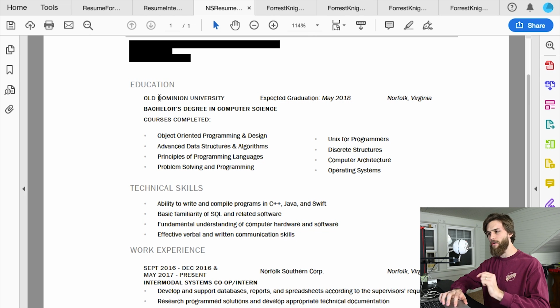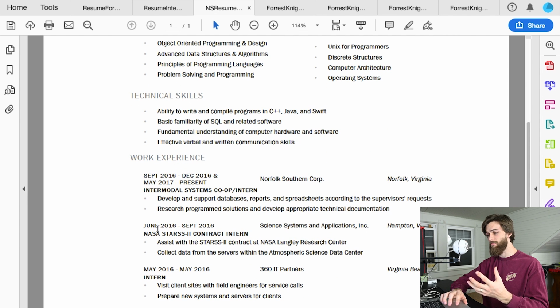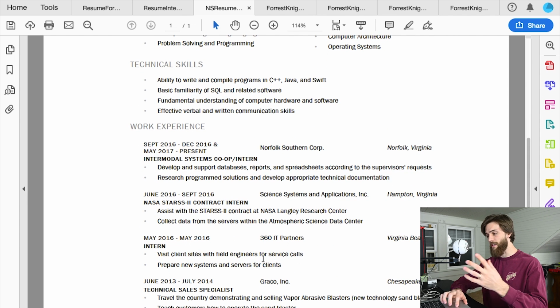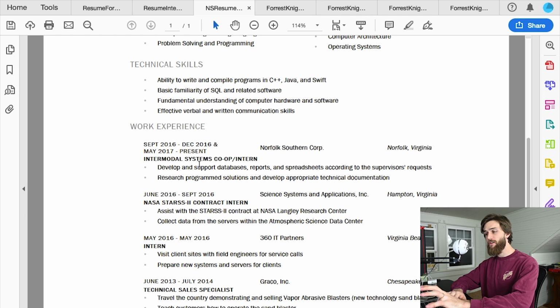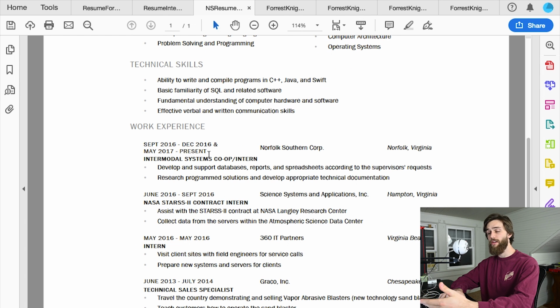One thing that I did notice is that in between here and here, I took out my projects. And I think the reason I did that is because I actually had some experience. I had this internship, which was at that security firm. This was more so consulting and security, whatever it was. And then this internship, which was NASA's NASA contract. And then this internship, which was the Norfolk Southern Interim Systems Co-op. So in my mind, that essentially counteracted. That was better than listing projects that I had worked on in class because I actually had real industry experience.